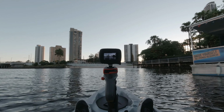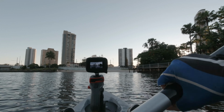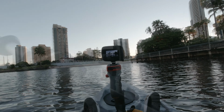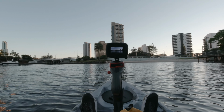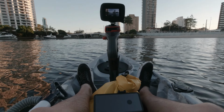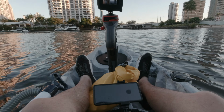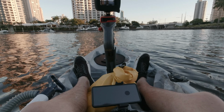No license required. Jeez. I don't know if I'd trust some people here. Surely there's got to be a restriction of some sort, maybe car license or something. Wow.